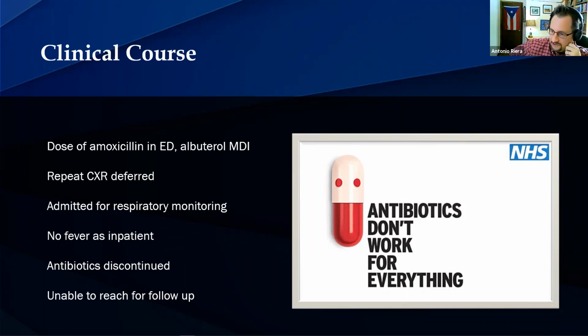And then lo and behold, he did pretty well as an inpatient. I think they watched him for a day, didn't have any fever. And so the clinical team felt that everything was more likely consistent with a bronchiolitis type picture. They discontinued the antibiotics. And it was an overnight for me, so I didn't get to it until I think the next day or the day after. I was a little bit worried about the potential to bounce back for a fourth time.